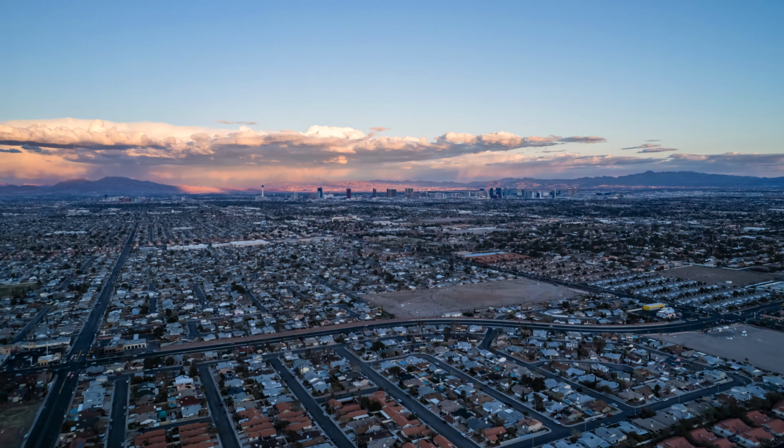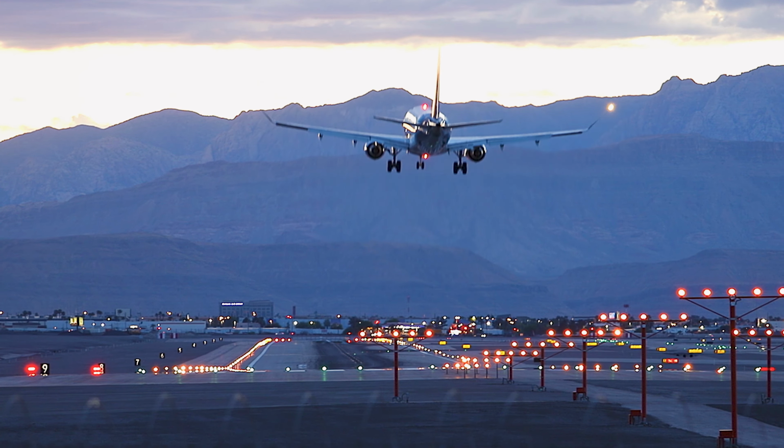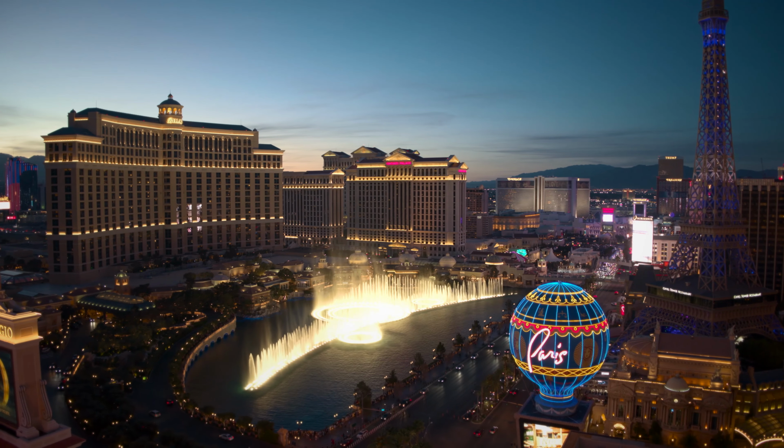When you combine that with the ability to get to an international airport within 30 minutes or the Strip within 30 minutes, you really have the best of both worlds. So it's truly a resort, convenient to all the things that Las Vegas has to offer as well.